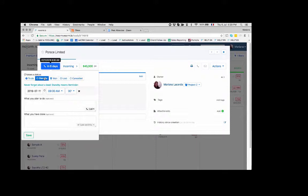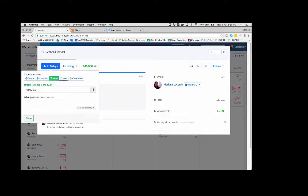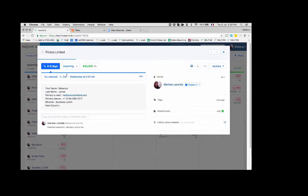And the idea is when you close the deal, you change the status to won. If you lose it against the competition, you can change the status to lost. And if you lose it for any other reason, you change it to cancel. All right. So the entire idea is really keeping track of your sales. All the information that's done inside noCRM is always recorded here. So you'll always see the history since the creation of a lead, and you have all your exchanges with your leads inside the lead file.